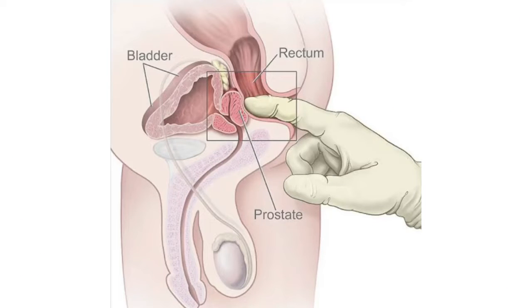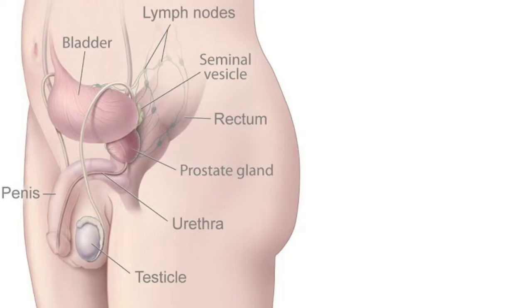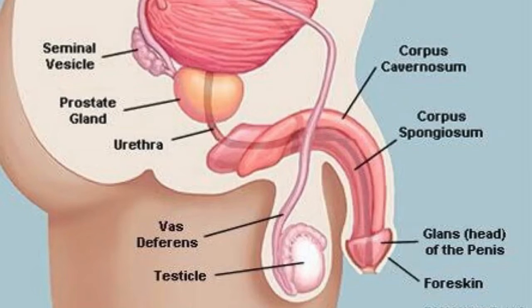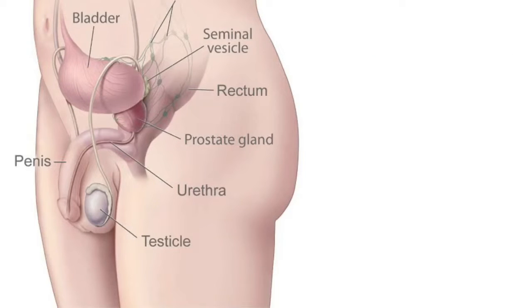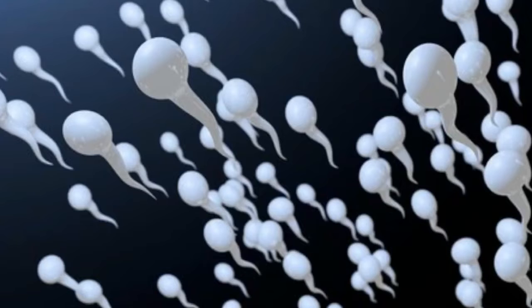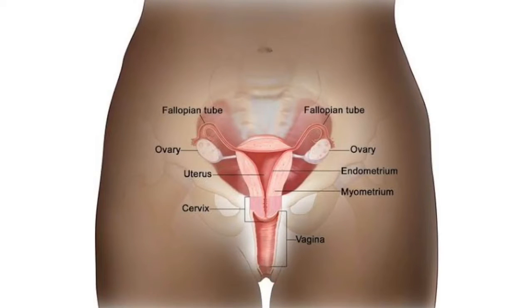The prostate is simply the largest accessory gland in the male reproductive system. Its job is to secrete proteolytic enzyme into the semen, and this proteolytic enzyme breaks down clotting factors in the ejaculate. So the breaking down of this clotting factor prevents the ejaculate from clotting, thereby making it remain in its fluid state. As the ejaculate remains in its fluid state, it will be able to be conveyed through the male reproductive tract for the process of fertilization to take place.